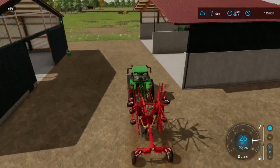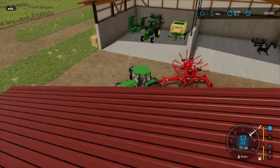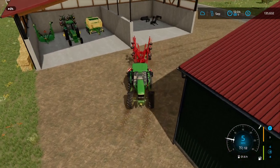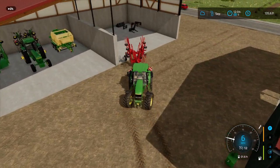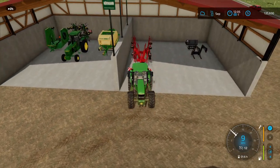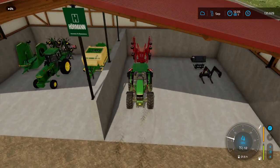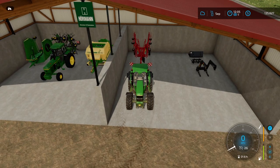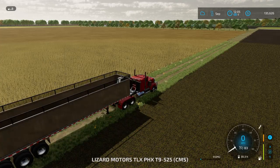And we do have a semi now, so I'm actually very tempted to do that. But, like I said, we don't really have the funds for it. And if we want to get cows and the grain mill, it's not going to go over well money-wise. We're going to leave that there.